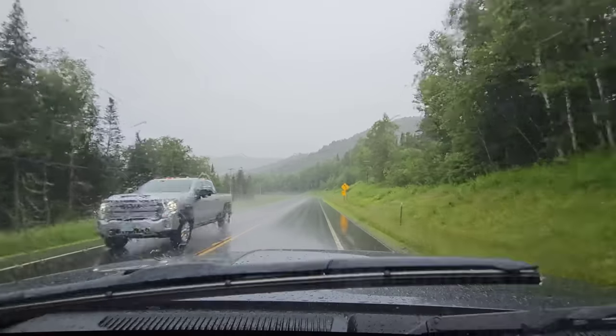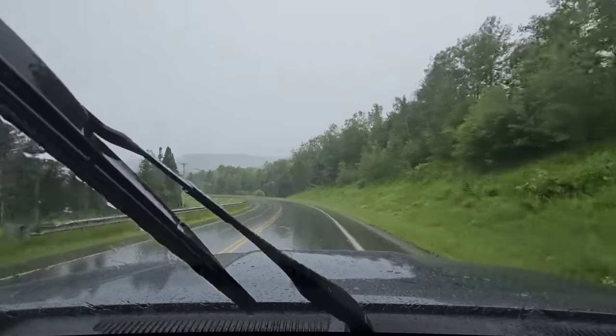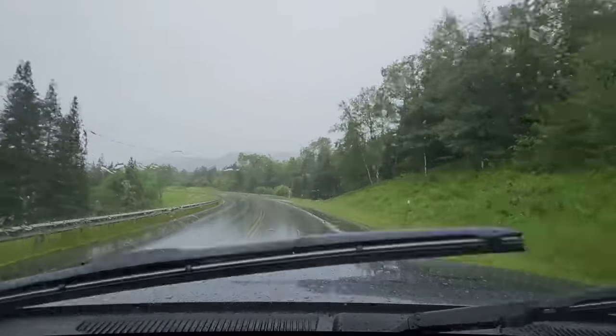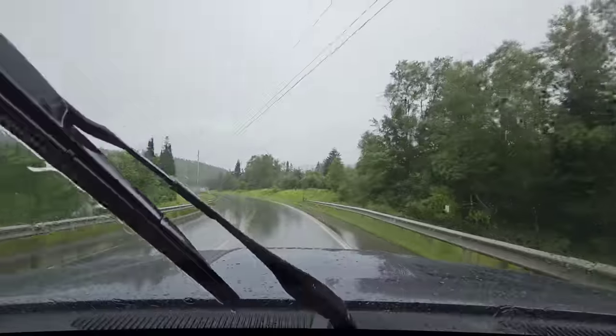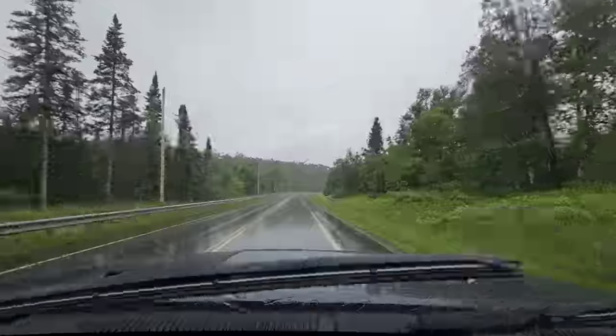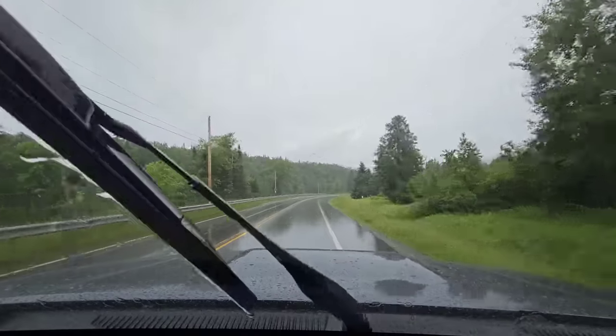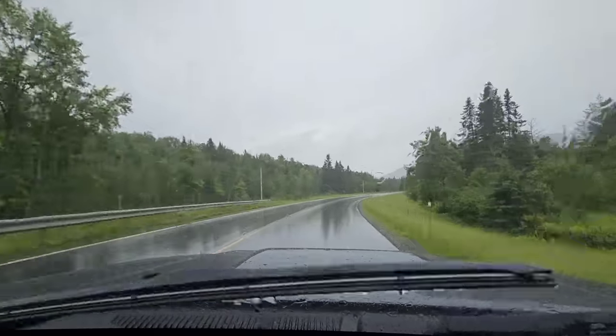Flooding today, or extremely heavy rain, it's picking up right now in the past couple seconds. I will add to this video or make a separate video. I plan on going around the White Mountains today for a few hours, driving around there before going home. If I see any interesting flooding or high water conditions around those rivers, I will be sure to show you guys.